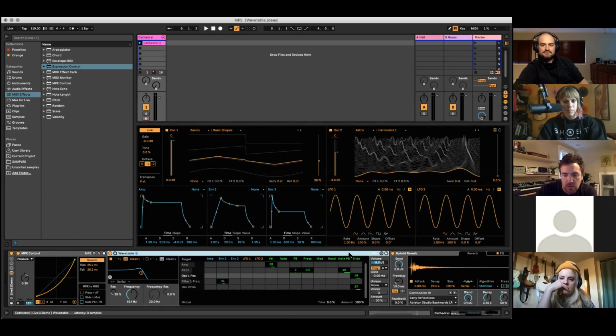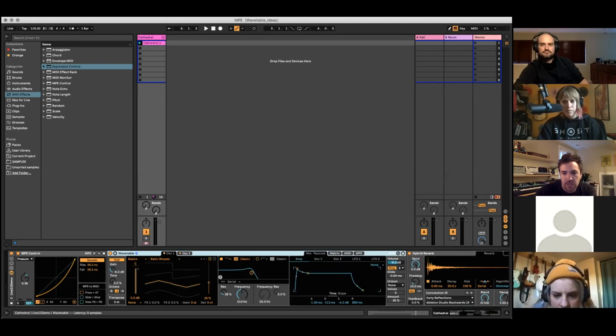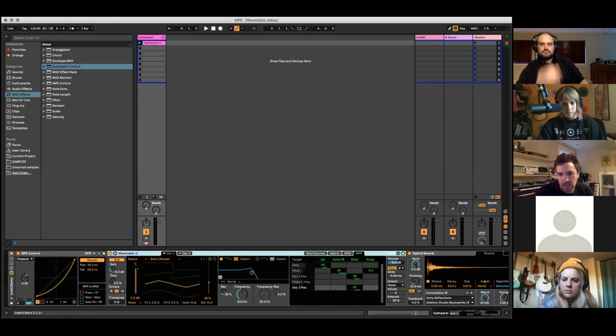In order to edit MPE data, you go down here into our modulation matrix. If we close this out, then we can see there's a new tab, which is MPE. Before it just had mod sources, matrix, and MIDI. But now we have MPE, which basically duplicates the velocity and the pressure columns. So those are really the same as they were before.